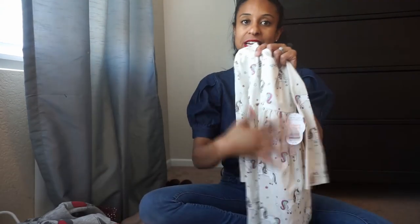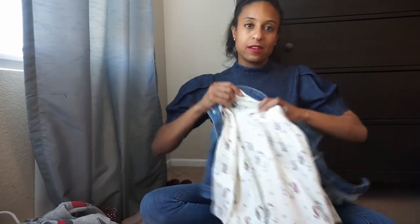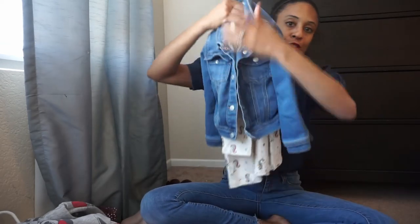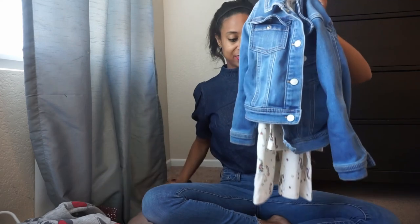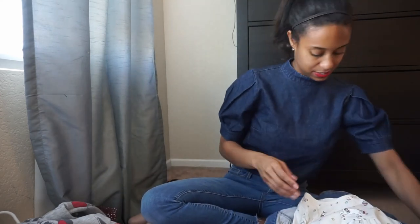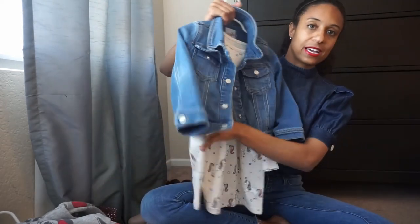And the pattern is kind of a lot, and it does have sparkles and glitter, but to tone it down a bit, I thought with her little jean jacket, with these shoes, or she has another pair of pink shoes that we picked up from Amazon, I thought that is so darling. So really cute. Dress is only $4.98. I don't know, like, you can't beat that. Like, look, that jean jacket kind of tones that down.